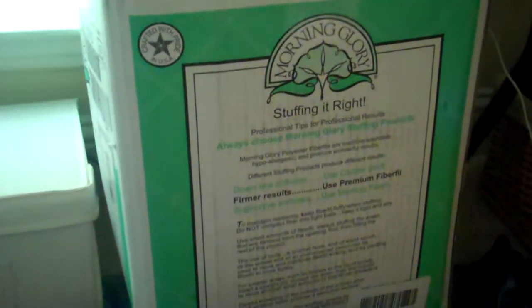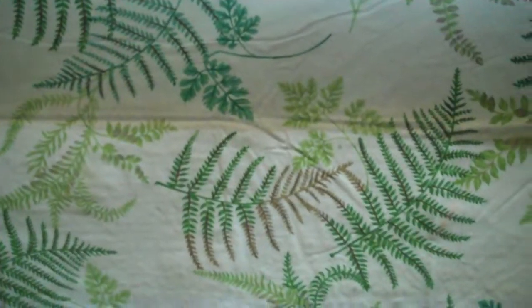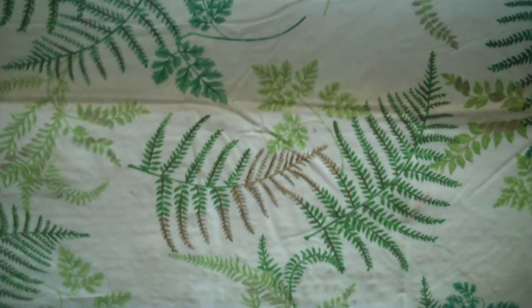That thing there is full of glass beads. This is the stuffing that I use in the limbs. It is Polyfill by Morning Glory. And then this thing down here has all my extra sponges, Q-tips, and stuff, which I actually see I need to fill up in my drawers. That can go there. And then in the body, I use cluster stuff, which is in my closet.